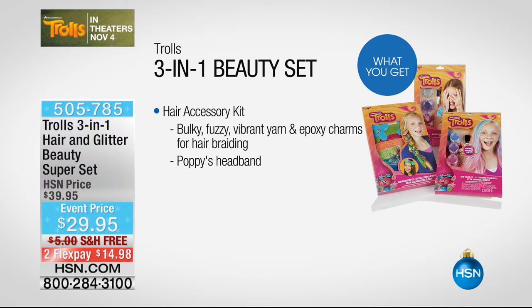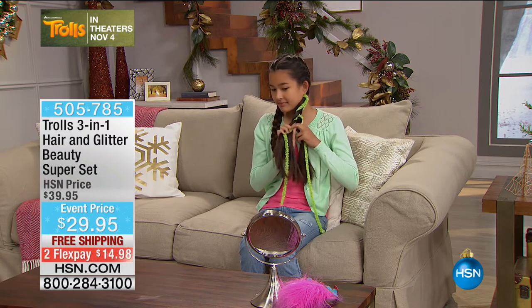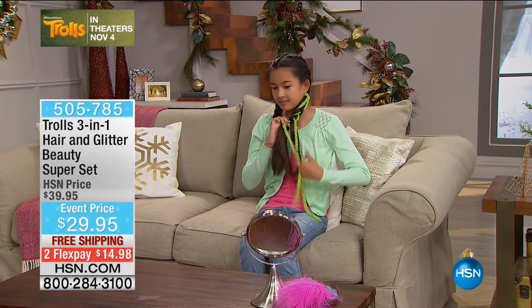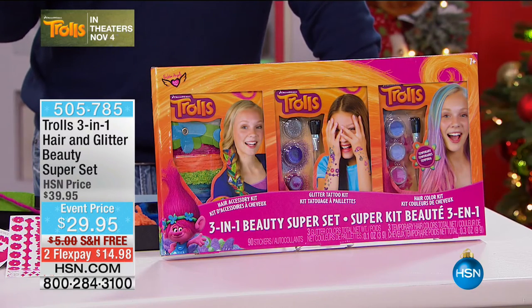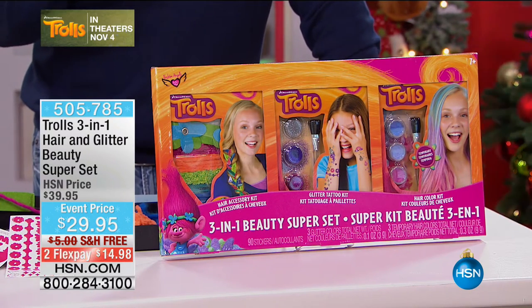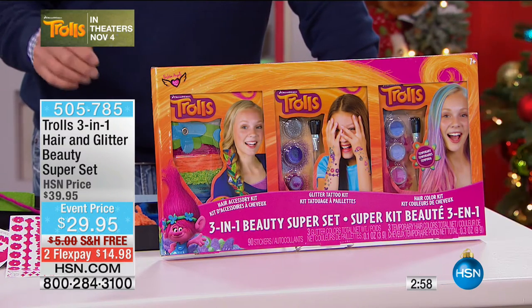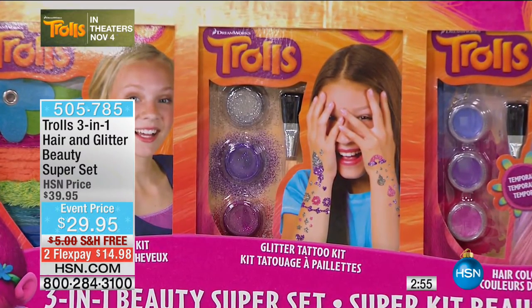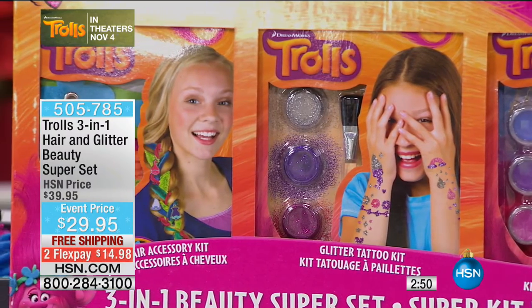Now, what you've got here is three great kits in one. There's a temporary hair color kit, hair accessories, and glitter tattoos. There are safe and removable hair paints that also come along with it. And there's a fun little brush applicator, and you see Mylin's actually playing with it. Then there's this fuzzy, kind of crazy, vibrant, playful yarn. And there are epoxy charms that come with it too, that you can add to your hair. You get three of the different colors of the cosmetic glitter. And you get the adhesive design sheets, the applicator brush that I was using, and then you get Poppy's headband, which is fun too. That's from the movie.